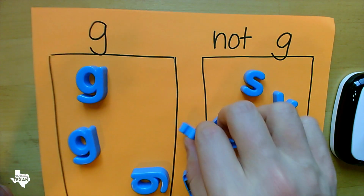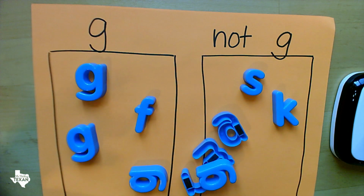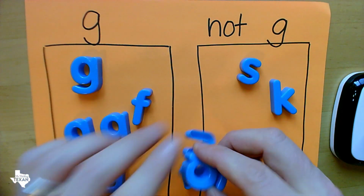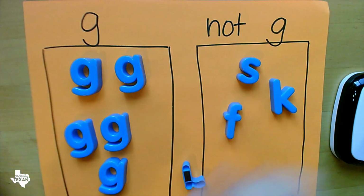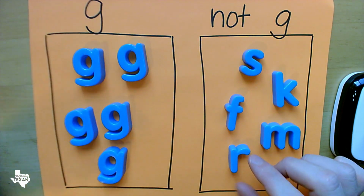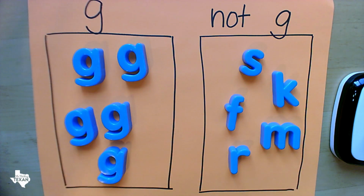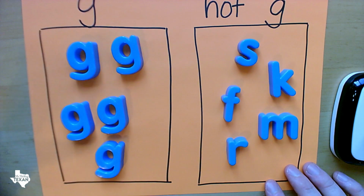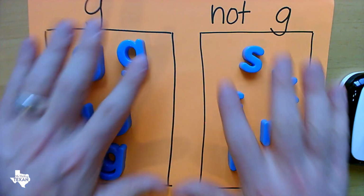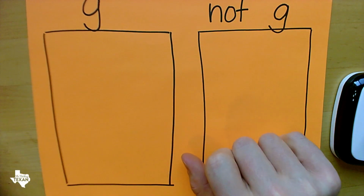This is also really nice if you can get a few different sets of the magnetic letters so you have different fonts. I really like students being exposed to different fonts as well so that they don't only see a G this way and think that's a G, because there's the G with the crazy swirls, you know, exposing them to those things is really nice as well. So that would be sorting by if they are that letter or they are not that letter.